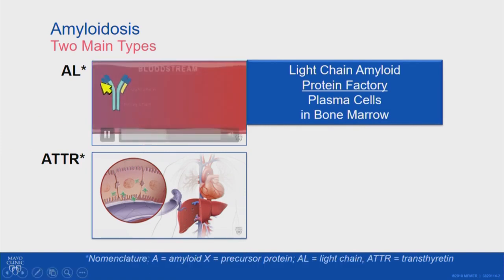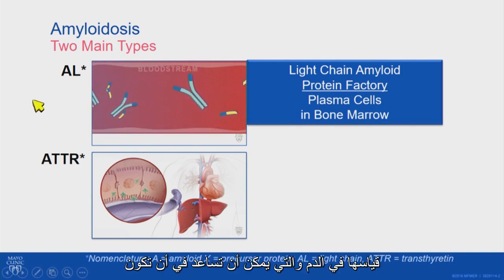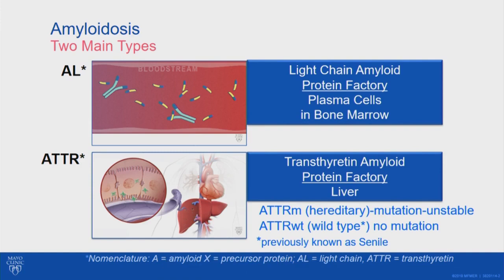And the protein actually happens to have this long piece called the heavy chain and the shorter one called the light chain that can be measured in the blood, that can help be a clue to the diagnosis, and also can be used in monitoring therapy. Transthyretin amyloid is a completely different type of protein. It's a protein that we all make that is produced by the liver, and it transports thyroid hormone and retinal binding protein, or vitamin A, throughout the body.